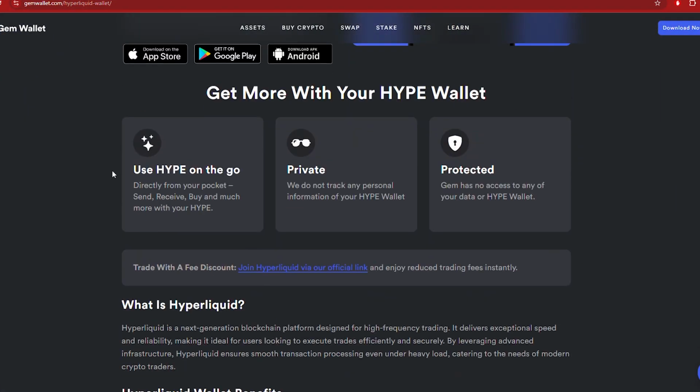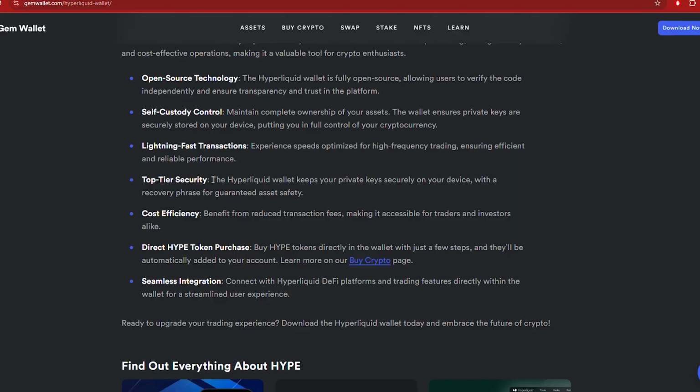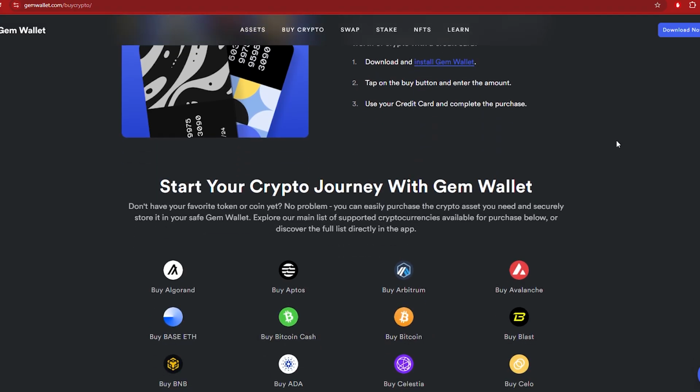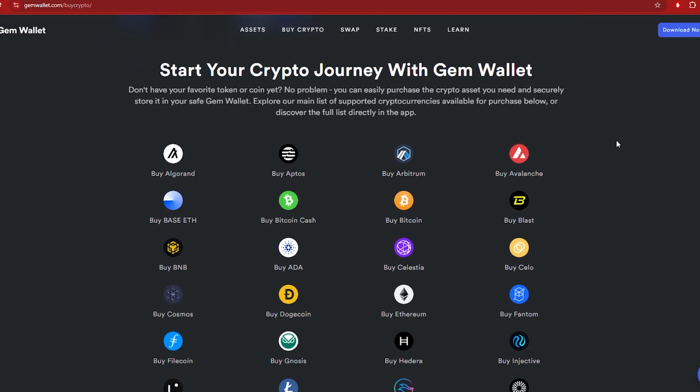Hyperliquid works with most wallets you already use, like MetaMask, Rabby, or Coinbase Wallet. You can also choose the built-in option or connect with Gem Wallet. No one holds your funds. You stay in control. To start trading, just bridge some crypto from Ethereum, Arbitrum, Base, or another chain. Your balance will show up right away.